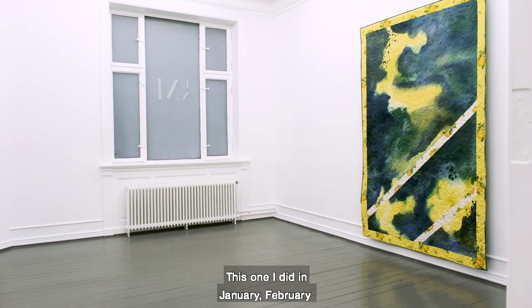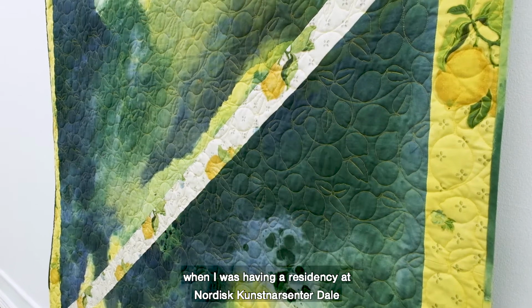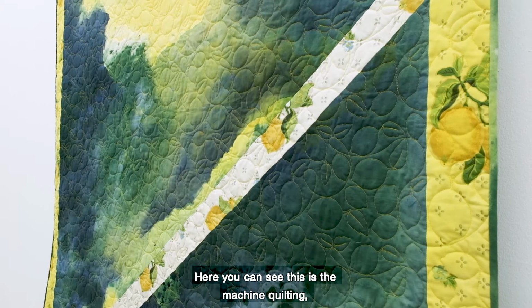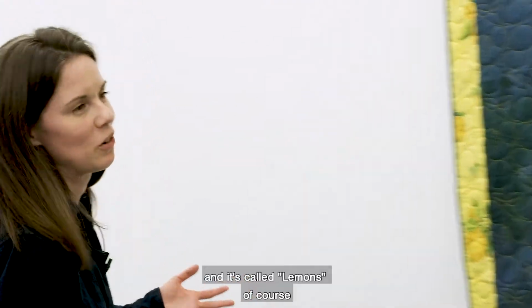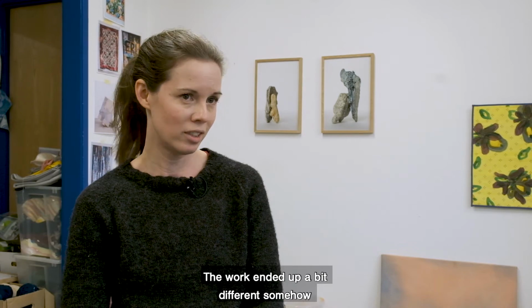This one I did in January, February when I was having a residency at Nordisk Kunstnersenter Dale. Here you can see this is the machine quilting, so I haven't done this. Lemons, and it's called Lemons of course. The work ended up a bit different somehow.